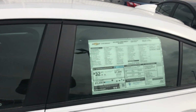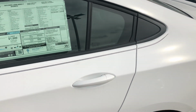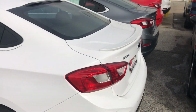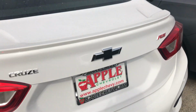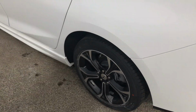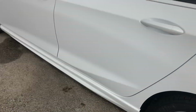Now, certain customers can qualify for 0% financing for 72 months, plus an additional $500 if they finance through GM Financial. Now, this vehicle does come with our black Chevy decals and our custom aluminum rims.